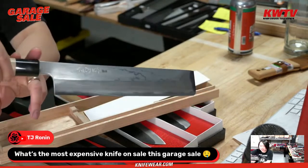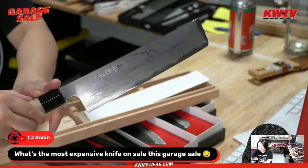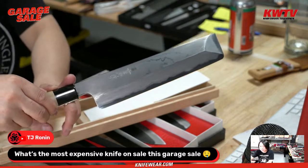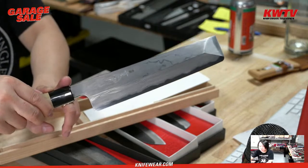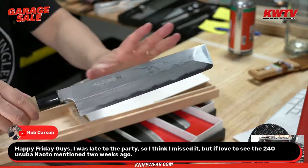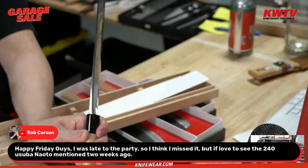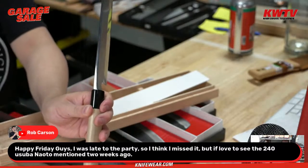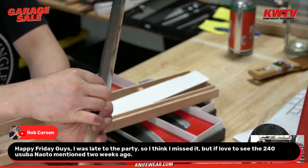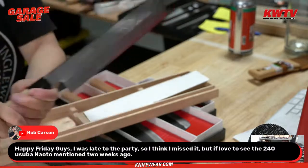Shigefusa-san is a blacksmith, a kitchen knife maker in the Sanjo area. I was fortunate enough to see them in person right before the pandemic craziness started. Kitaeji, so it's got layers of steel on the outside, 240 millimeters in length. I think Masayuki-san forged it, the second son, who forges most knives. It's got a very thick tang right here and tapers quite drastically to the spine.